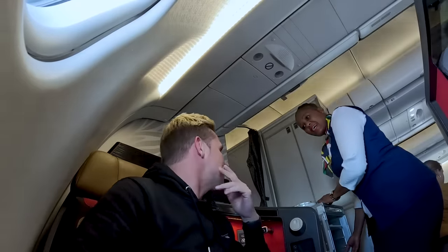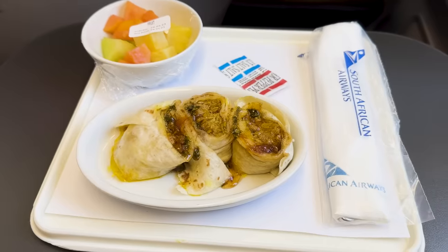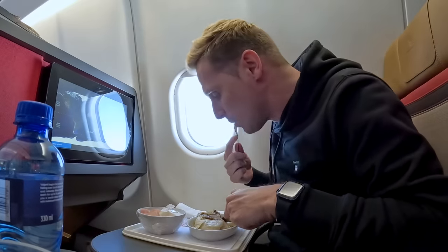May I offer you a snack? Yes, please. A beef wrap or a vegetarian? A beef. Beautiful. Thank you. So we are a good half an hour into the flight. There is a snack service on the flight to Johannesburg. I had a choice between beef and a vegetarian option. So there's also alcohol served on this short domestic hop. But now let's see what those beef wraps taste like.